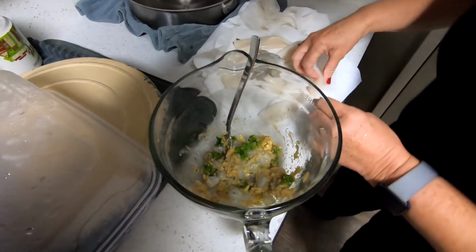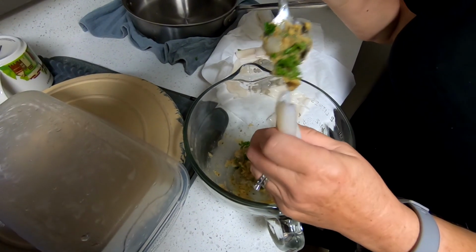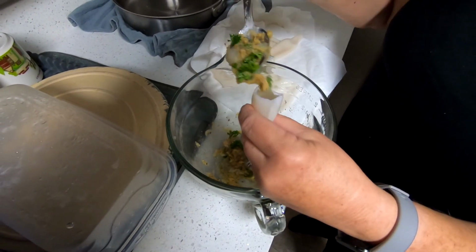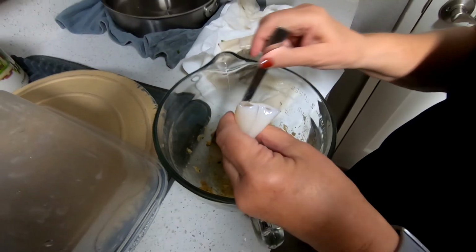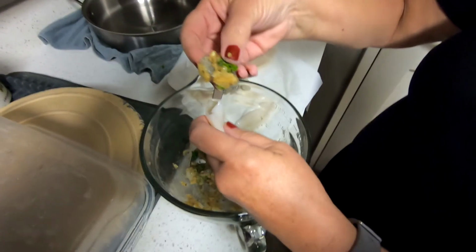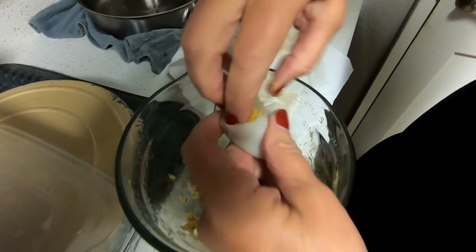Just take your mixture, open them up, and stuff them. How's that going to fit in there? I need a little spoon. Oh, a little spoon. So do it with a little spoon. Or your hands. My hands are clean. Let's hope so. There we go. Yes. We're stuffing those babies.